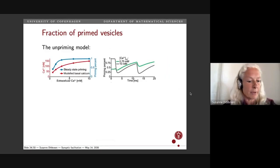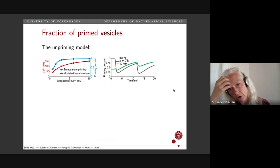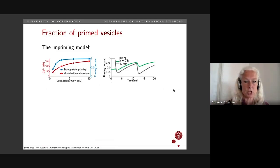I can see I am very close in time, and I want to discuss a little bit. I think I only have a few slides left on these explanations and figures, and then some discussion comes. So let's look at the unpriming model, what's going on. Here we have extracellular calcium, and then we see what is, so look at the red one first before we understand the blue one. The red one tells us what is the basal calcium concentration inside the cell for a given extracellular concentration. So the higher the extracellular, the higher it will also be inside.